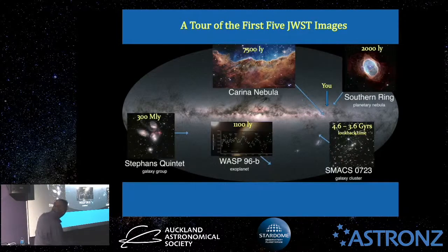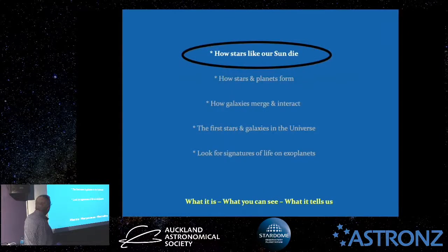We're then going to jump over here and look way, way back into space, about 13.6 billion years look back time. In other words, when the universe was about 200 million years old. We're going to go right back here and look at SMACS 0723, and then we'll finish up and look at the atmosphere of an exoplanet, WASP-96b. So that's our little journey we're going to do, and we're going to start looking at all these.